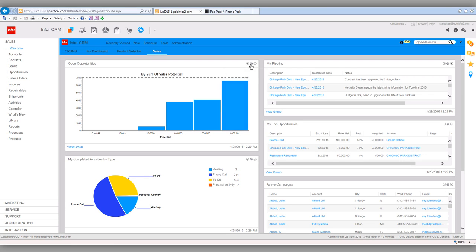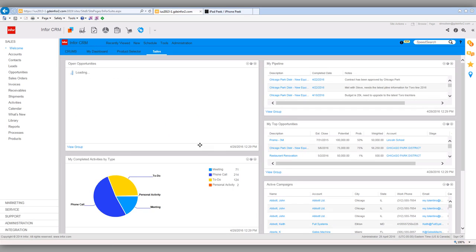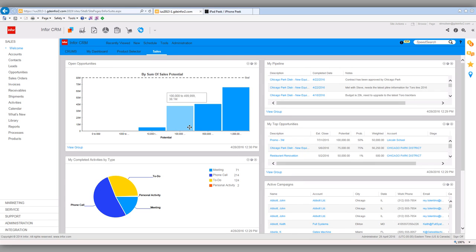Now, if I want to change these dashboards, it's real simple. If I just click on this guy right here and I say, you know what, I want to change my goal from 70 million to 80 million. All of our quotas go up, so I'm going to bump it up. And now it redoes my chart, my graph, and I can move on from there.